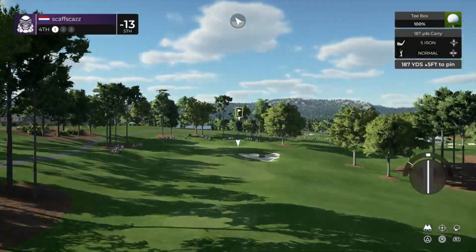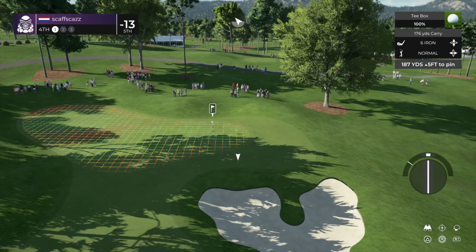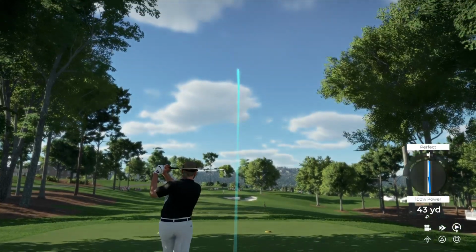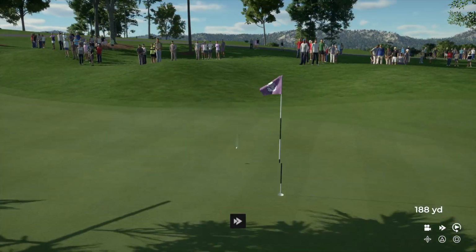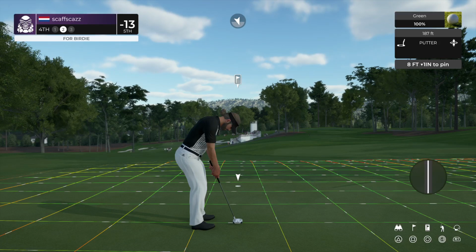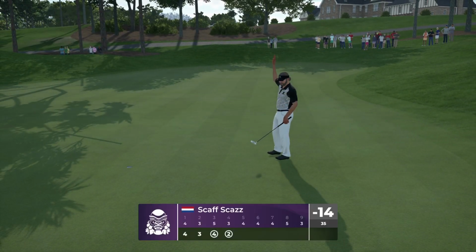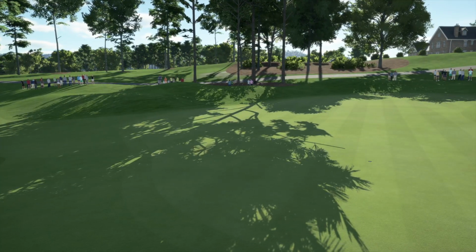Nice. 13 under at the moment. Par three on this one. This one's looking good. Really well judged approach there. Let's keep her going. That's two birdies in a row. Let's have a third. And after that one, your current score, a veritable 14 under par.